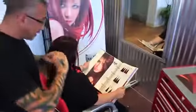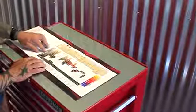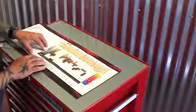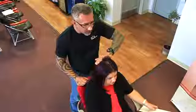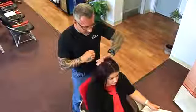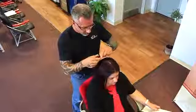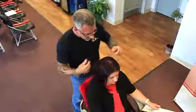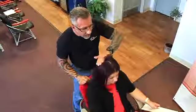Important questions to consider. Is the desired result attainable? Can the hair be lifted to the desired level with color, or is pre-lightening required? Is the condition of the hair conducive to the service? Evaluate tensile strength, porosity, and overall condition of your client's hair. Hair that lacks sufficient cuticle layer will not hold color. Generally, this kind of hair will also lack sufficient protein structure in the cortex.